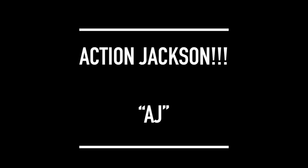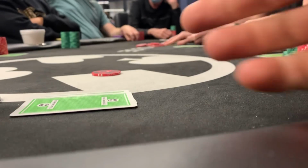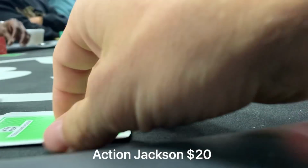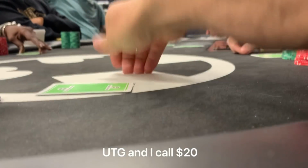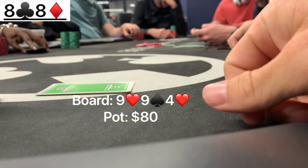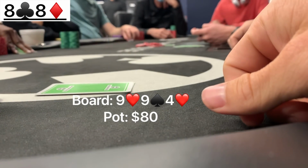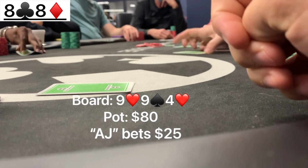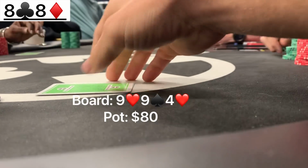He is in there in a lot of pots, playing a lot of hands. In this hand, under the gun limps, Action Jackson in the cutoff makes it $20. Small blind calls 20. We're in the big blind with pocket eights. We make the call and the limper calls. Flop comes down 9-9-4, 2 hearts. We check it over to AJ, who puts in a $25 bet. Small blind folds. And given our hand on this board, we make the call.